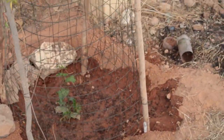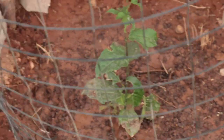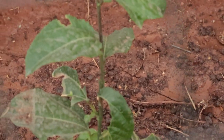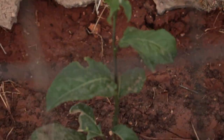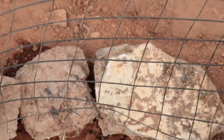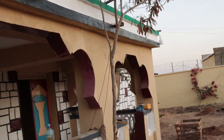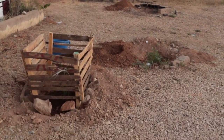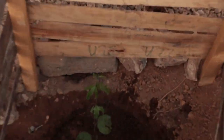Here we have, this is going to be the most beautiful one out of all of them, I believe. And this is passion fruit, starting from a young plant that I got from my friend. And this will grow into a vine right in front of the porch. And on the other side, simultaneously growing, we have another passion fruit. So they will meet somewhere in the middle.